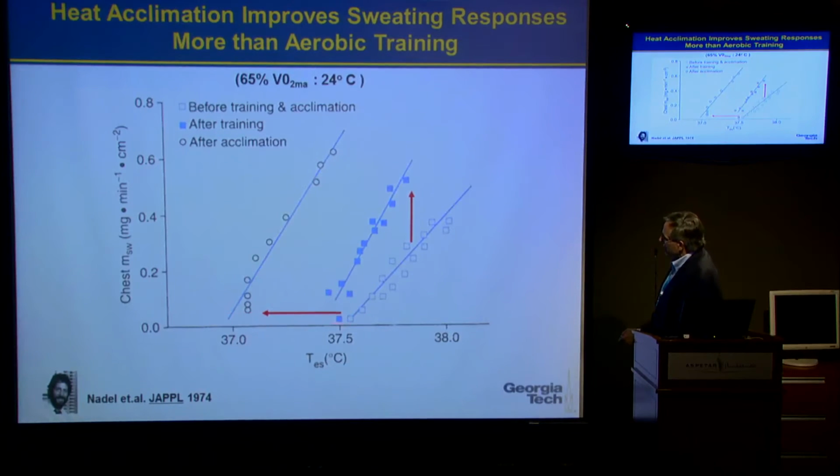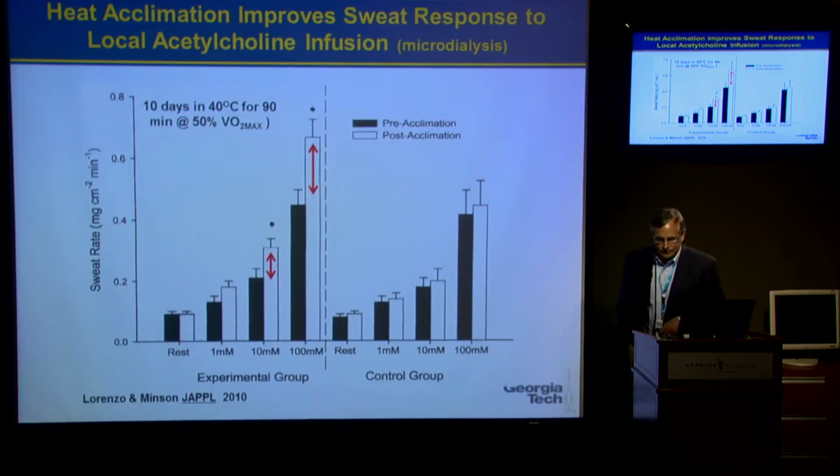And that if you acclimatize, what happens is your sweating rate turns on at a lower internal body temperature and increases faster. So you get that evaporative cooling earlier, as Dr. J showed, that you then have less heat storage and you can better sustain your temperature responses. These data have been repeated many times by others.